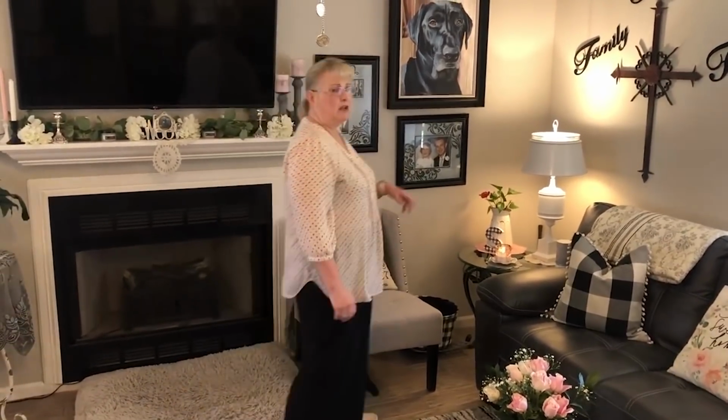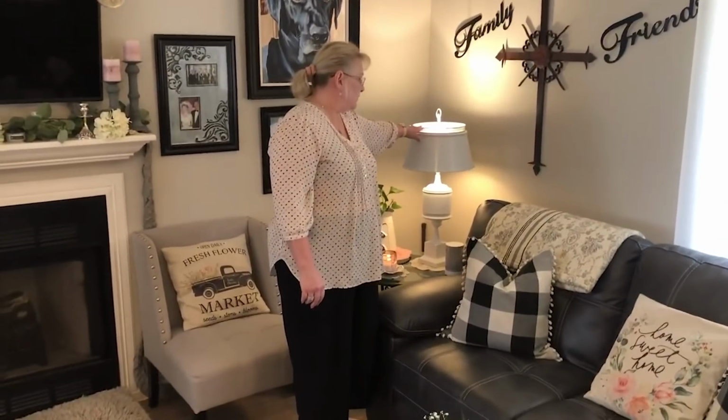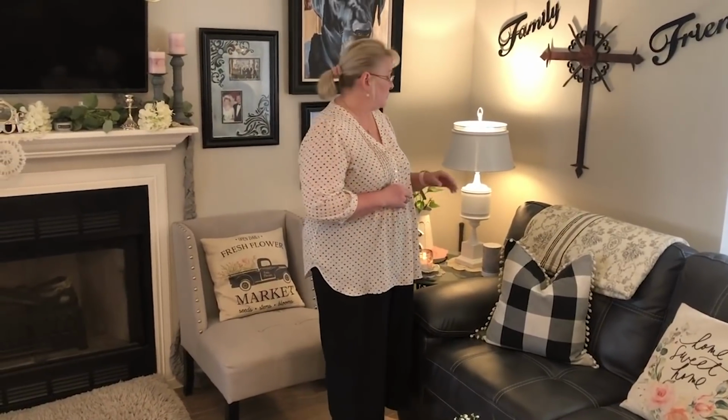I do want to mention this light. This actually is a piece of lighting that my parents purchased in that first set of furniture. And so all I did is update it. I spray painted it, and it turned out really well.